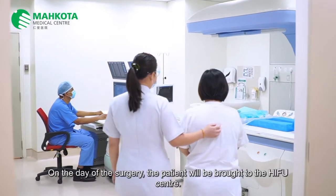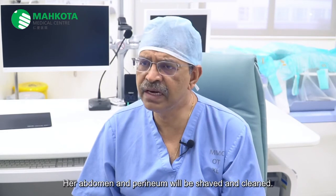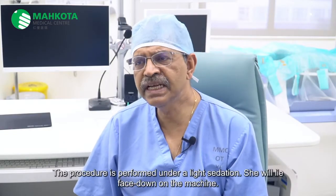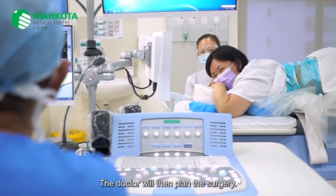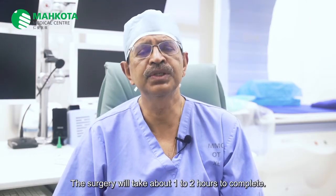On the day of the surgery, the patient will be brought to the HIFU center. Her abdomen and perineum will be shaved and cleaned. A catheter will be placed in her bladder. An IV drip will be set up. The procedure is performed under a light sedation. She will lie face down on the machine. The doctor will then plan the surgery. The surgery will take about 1 to 2 hours to complete.